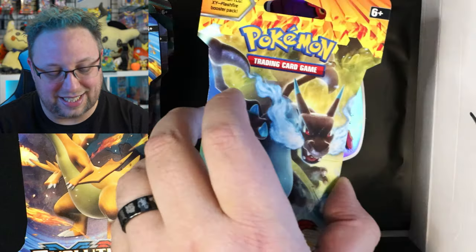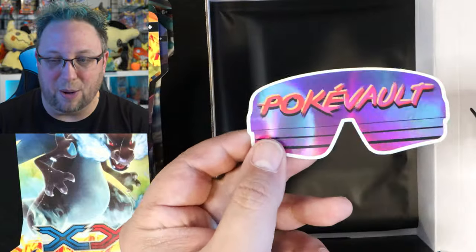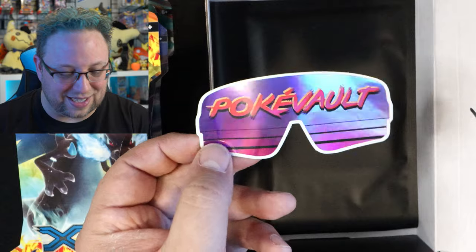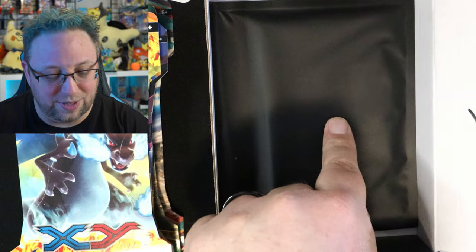Very nice, very nice. Stickers kind of hanging in there for dear life. There we go. The Poke Vault holographic 80s glasses sticker. Very awesome. That's going to go in my binder. And then, ladies and gentlemen, there's one more thing in here.